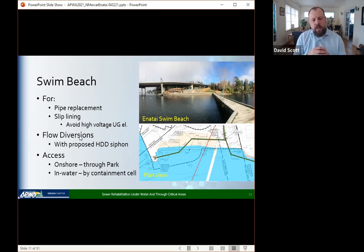Three things that I'll say here. Firstly, because we were able to offload some of the flow, the high flows, we can actually use a smaller diameter pipe for just this particular section. And that allowed us to implement slip lining rather than excavate close to the high voltage underground electrical cables that run underwater out to serve Mercer Island.